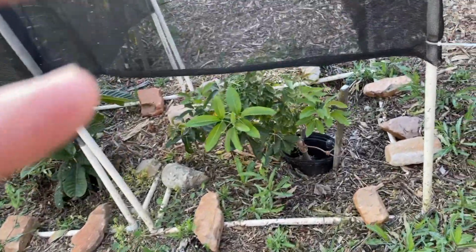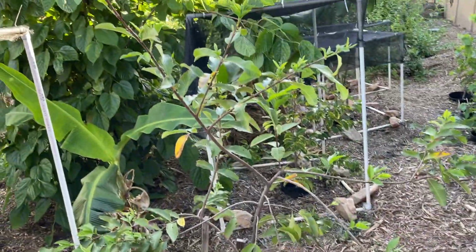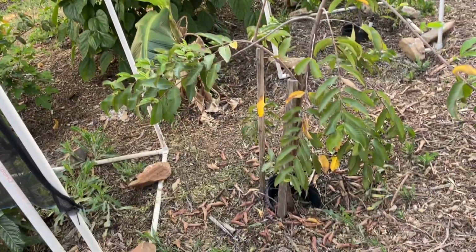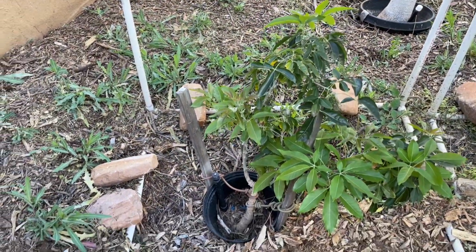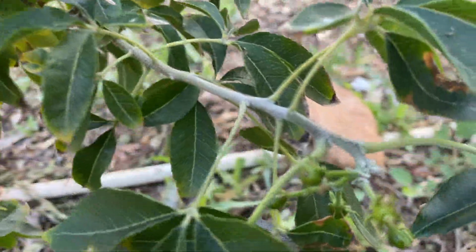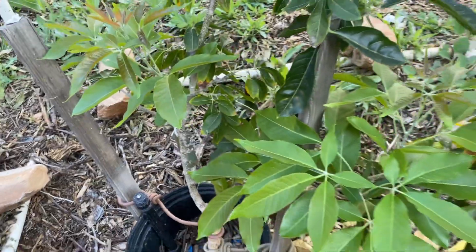I guess I can start asking some questions about what expectations are on pink Barbie fruit, but I can't imagine people are growing that when it's that awful, if that's how the fruit really is when it's mature. Mexican cream guava, putting on new growth. Subel white sapote has actually set some fruit and has some nice new growth coming out. It's healthy.